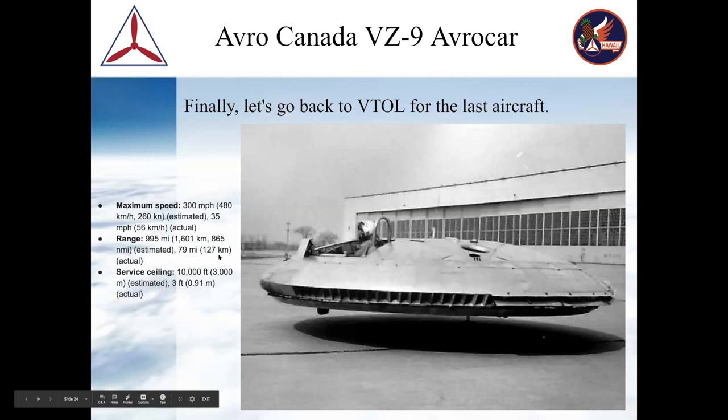They're looking at 300 miles an hour. They wanted to have a 1,000-mile range, a 10,000-foot ceiling. And what's funny is it shows what was achieved in the end. They wanted to go 300 miles an hour. They went 35. They wanted to go 1,000 miles, and the thing would maybe go 80 miles. I mean, a scooter could go farther and faster.